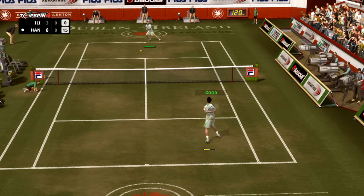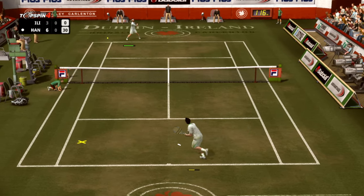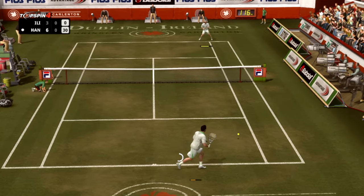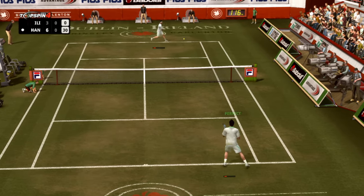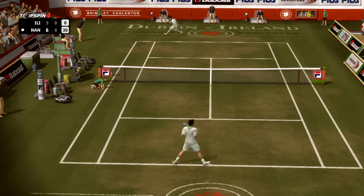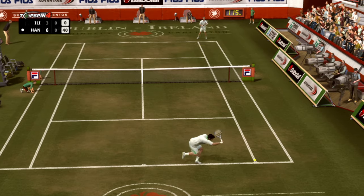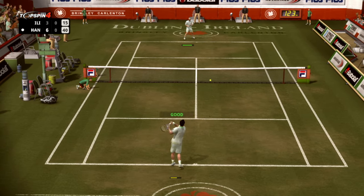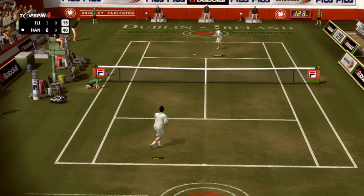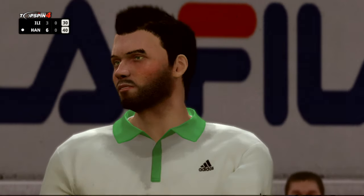We've got the balls here at the start of this second set. Scoreboard pressure. Well, 40 love. Just seemed to be moving a whole load better. 40-15. It's a nice return though. Yeah. 40-30.